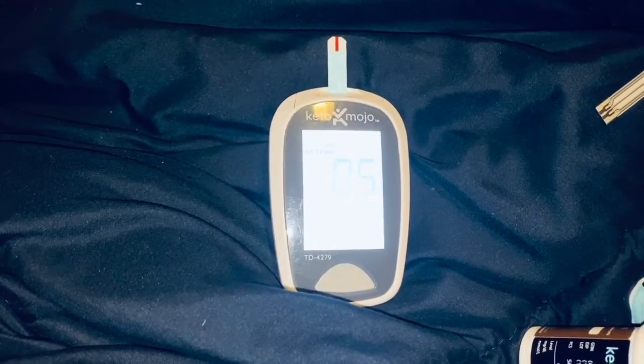I'm still at 0.5. So as you see, the ALDI bread, the zero net carb bread, did not affect my ketone levels, and it actually lowered my blood sugar. My fasting blood sugar was a little bit high this morning. There's Kira. So Kira and I are going to go to the beach. The zero net carb bread did not affect me.